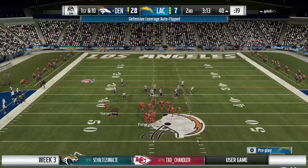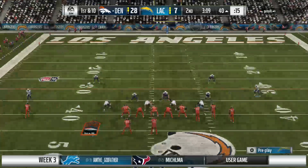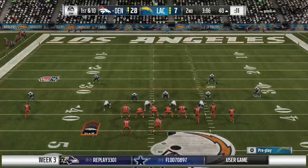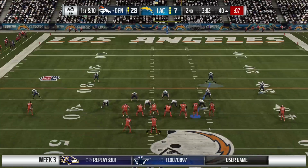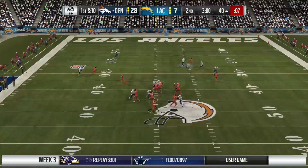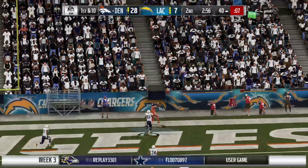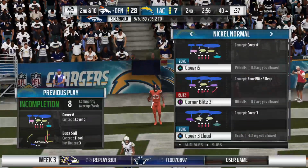So from Charger territory now, here's a 1st and 10 right at the 40. Watch the screen! Darnold from the gun. He's going to float this one deep right side. So they took a shot on 1st down but couldn't connect.